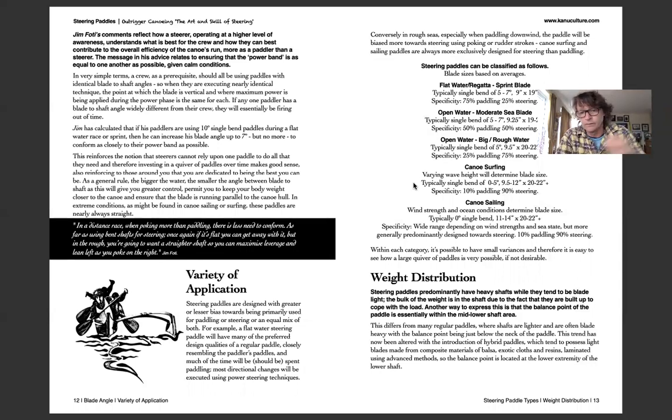So I've already mentioned just a few things here in terms of the variations of paddles. We have paddles for flat water regatta, we have paddles for open water, for moderate seas, we have open water, big rough water, we have canoe surfing, canoe sailing. These are all the different variants that you need to be aware of. Notwithstanding, of course, the steerer. If you're ever going to be in a seat where you're going to break a paddle, or perhaps lose a paddle, steering is one of those situations where you certainly are putting yourself in jeopardy. So, again, one just isn't going to be enough.